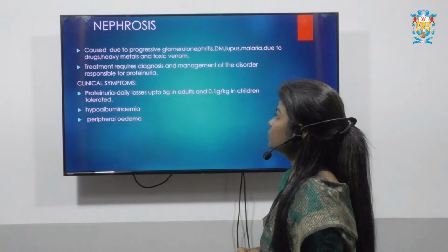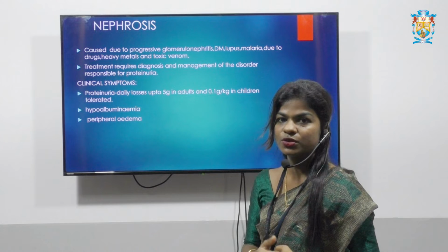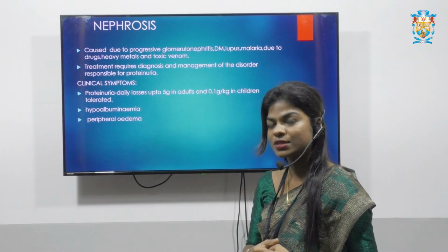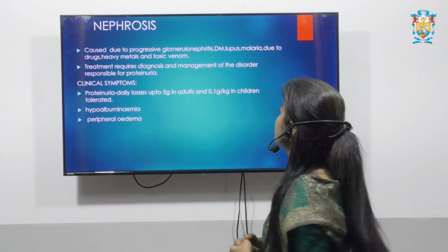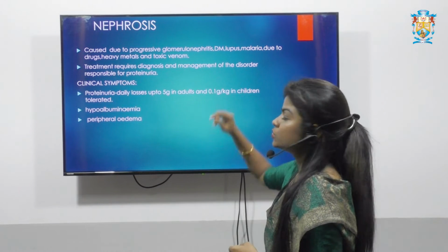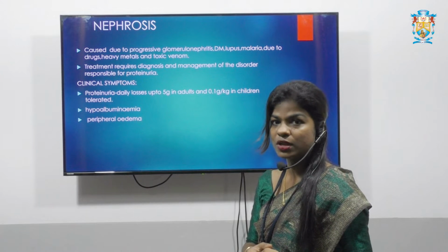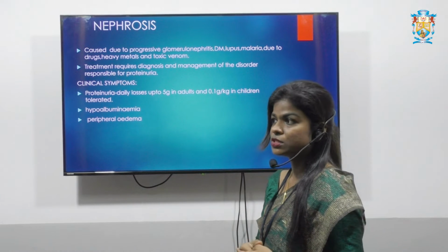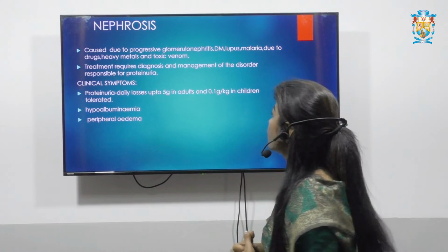Next, coming to nephrosis introduction. It is caused by a progressive glomerulonephritis. Glomerulonephritis is a condition where the glomerula is inflamed. It can be caused by diabetes mellitus, which is nothing but increased blood sugar level, and lupus, where the immune system attacks its own organs and functions of the body.